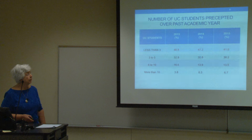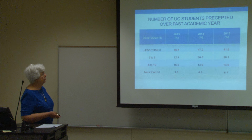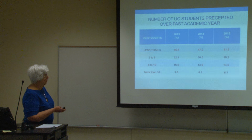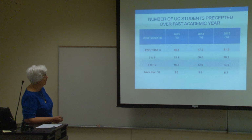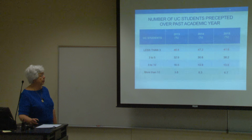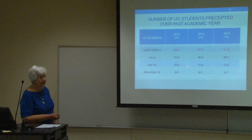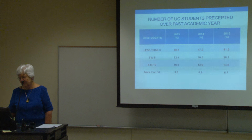The number of students from the University of Charleston that they have precepted over the years prior to the survey, 2013, that would have been 2012, 13, 14, and 15, and so forth. You can see that most have had 3 or fewer students that they have precepted, so it's almost half of them. Then some have had 3 to 5, and this would be scattered over the full complement of rotations that our students can select. We don't have many folks down here in more than 10, but we have a few. Because they're gluttons for punishment, we certainly appreciate those.